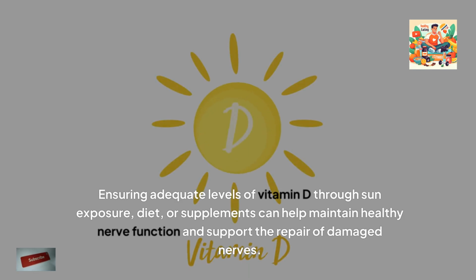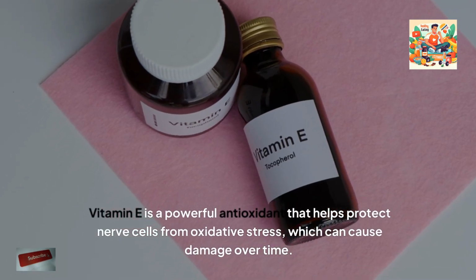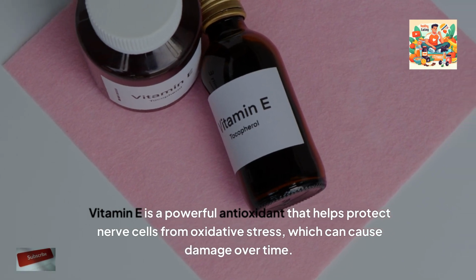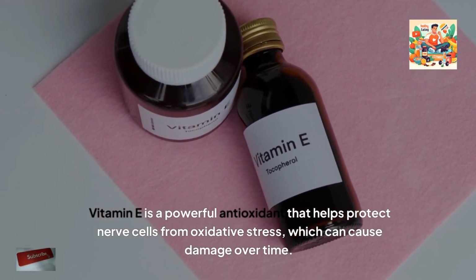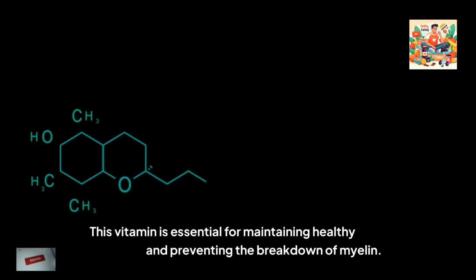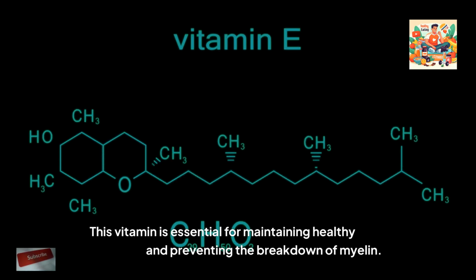Ensuring adequate levels of vitamin D through sun exposure, diet, or supplements can help maintain healthy nerve function and support the repair of damaged nerves. 5. Vitamin E. Vitamin E is a powerful antioxidant that helps protect nerve cells from oxidative stress, which can cause damage over time. This vitamin is essential for maintaining healthy nerve function and preventing the breakdown of myelin.